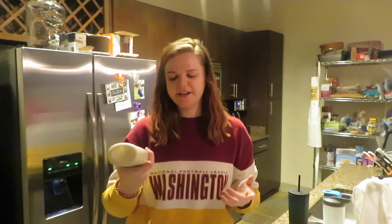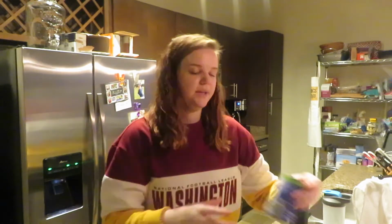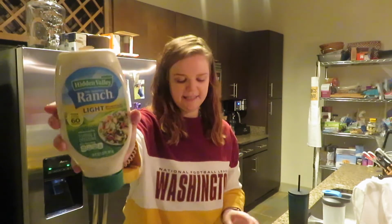And the last couple things are actually not even from BJ's, they're just from Target, but just things that we don't need in bulk. So we did another stop there. So I just got some whipped cream cheese. I just like this one. We got some black beans. They only have like 10 packs of cans, and we don't have any room to store that many beans, so we just grabbed one. We got some more ranch. I really like the light Hidden Valley.